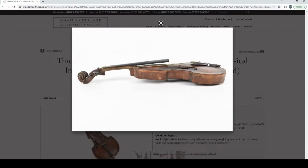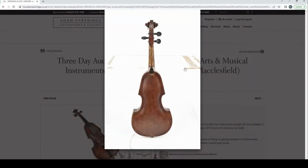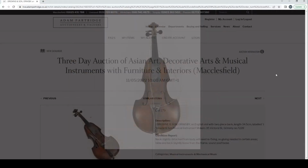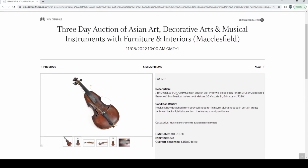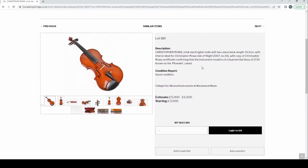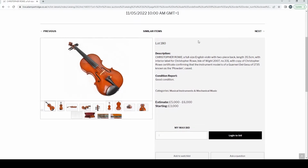Curious, interesting scroll. Actually, the violin in the avatar for this channel, the weird bird head violin, that actually came from Adam Partridge. So they do have some curious stuff every now and then.